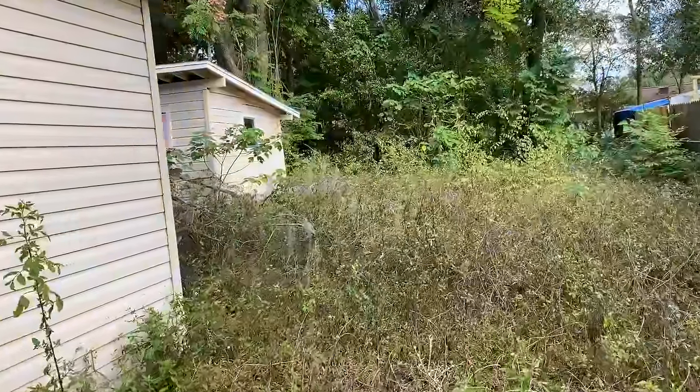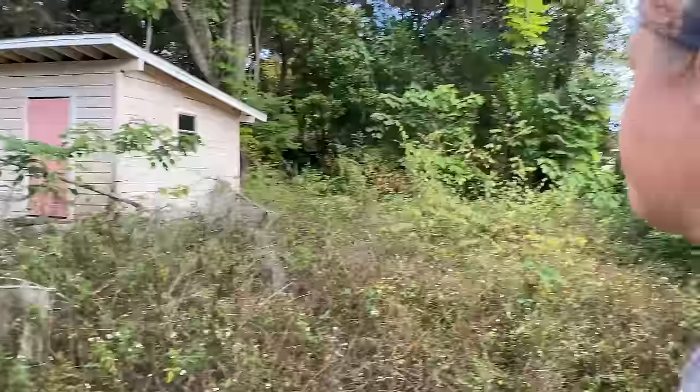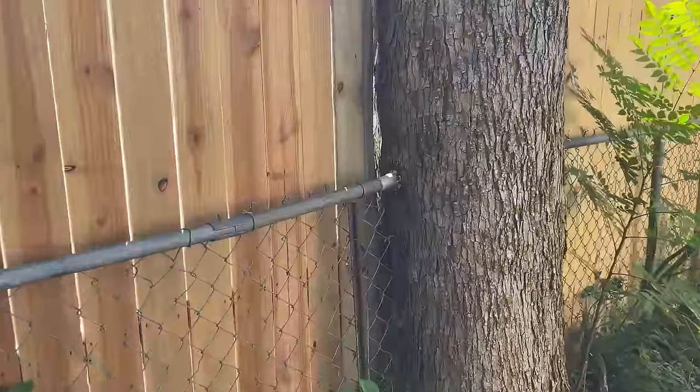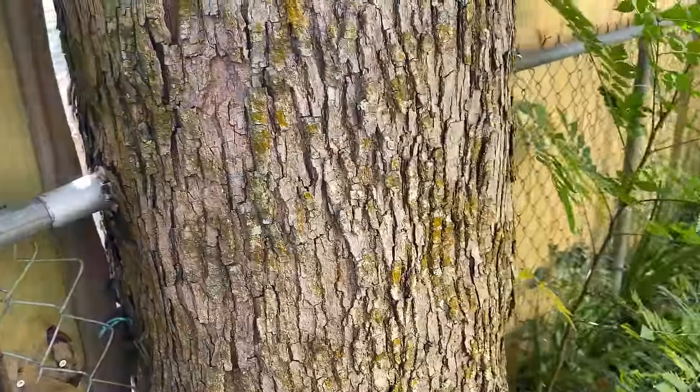Whoa, this house is... Oh. Oh, I thought... There is a tree down back here. No way we'll be able to get the whole thing, but I think we should start in the front and then come back here and pick up some of the limbs and stuff, because it looks like there's a lot of limbs down too. Wow. It's growing through the fence. What is this? I've never seen that before. Oh wait, no, they put that there like that, it looks like. Oh, okay. I thought it was growing through the fence.